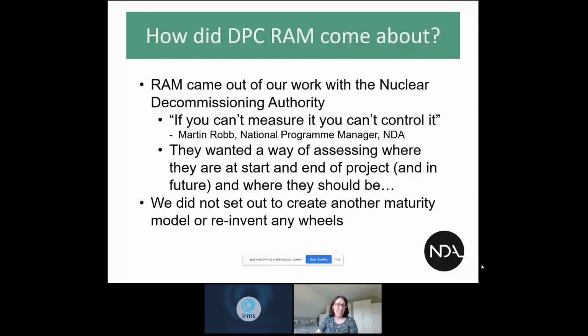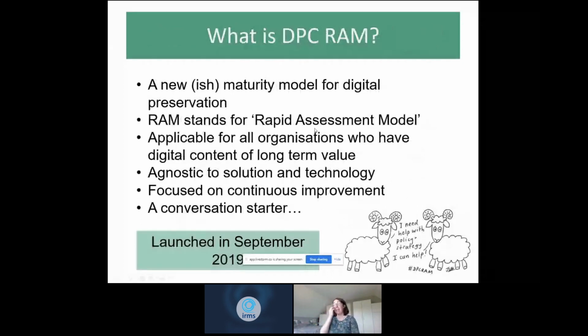Right. So hopefully you can hear me and see this slide. I'll start talking now about DPC RAM, the rapid assessment model. It's a new-ish maturity model for digital preservation that we've created. It stands for Rapid Assessment Model. It is applicable for all organisations who have digital content of long-term value, and that's key.